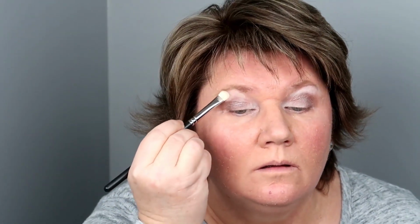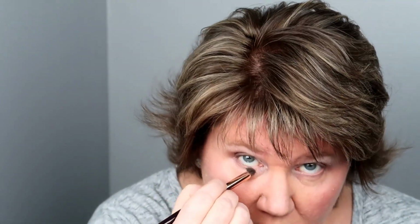And then I'm going to go in with the lightest white color and just go underneath the eyebrow. Now I find that is very pigmented, the white, so I'm just going to soften it up. Wow, that really opened my eyes. I think it really brightened up my eyes nicely. And then I'm going to take my Charlotte Tilbury shader brush, and I think I'm going to go in with that Festive, the dark purple color, and I'm just going to smudge it under here.